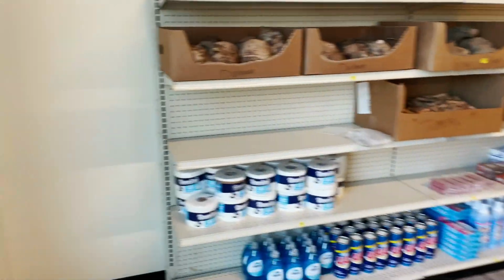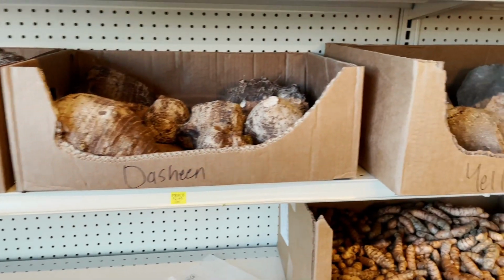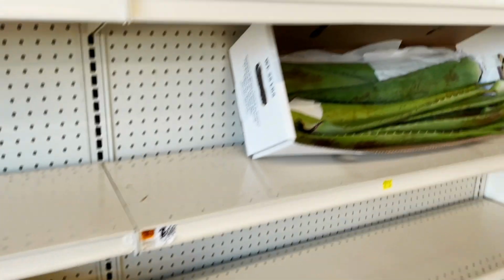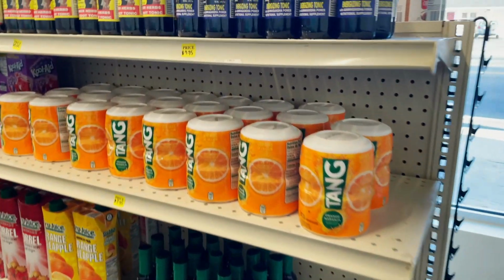It's kind of like a little grocery store. You know, there's a lot of things. Everybody has toilet paper, but there are also some vegetables and stuff. The other thing I thought was cool when I saw it was aloe. I mean, real aloe. You go to Jamaica and it's all over. The other thing too is they have different juices and stuff, tonics.